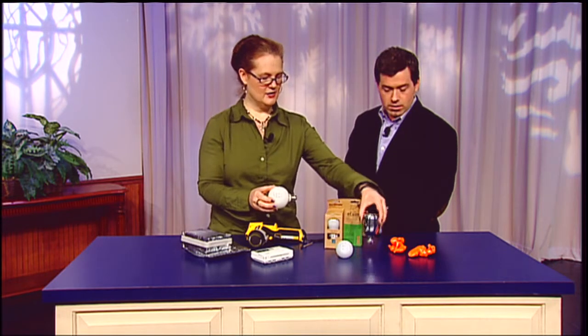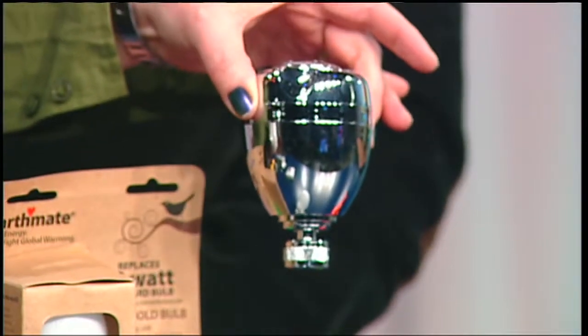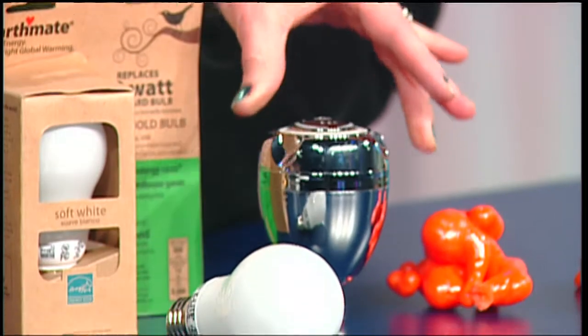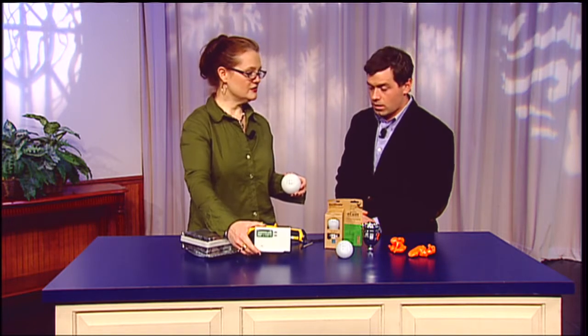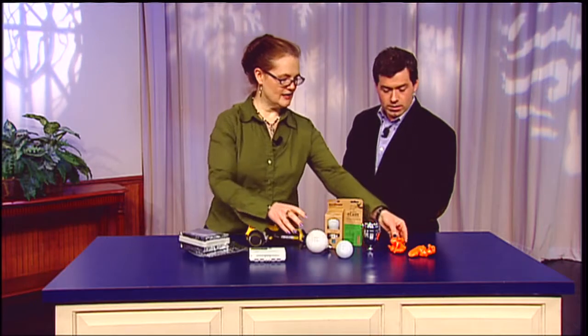They also have flow-reducing shower heads that don't make your shower less fun, but it'll reduce the amount of money that you're spending on water and also on heating your water. They have programmable thermostats that they provide at no charge. So there's a lot of great things that are completely free through the program, as well as air sealing.